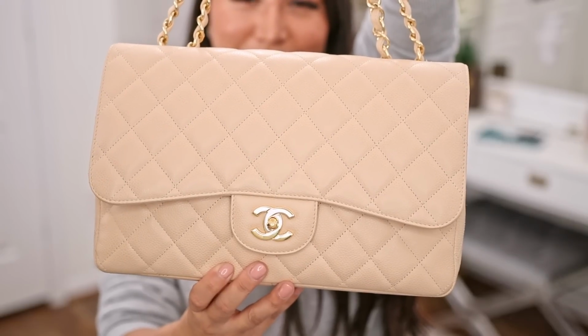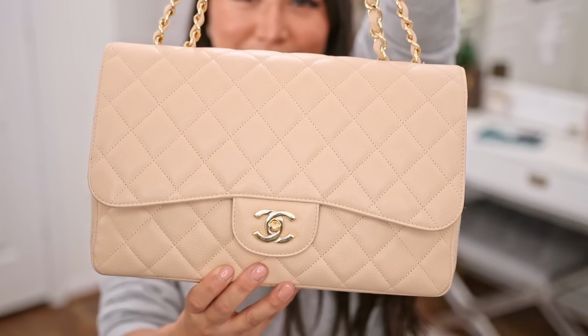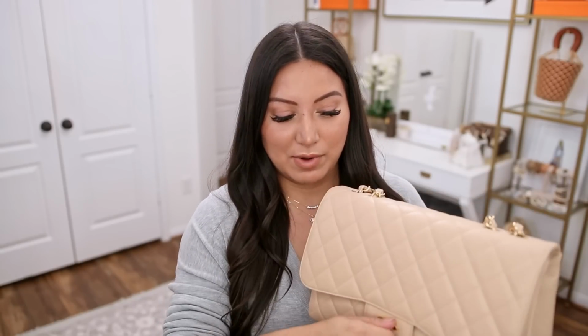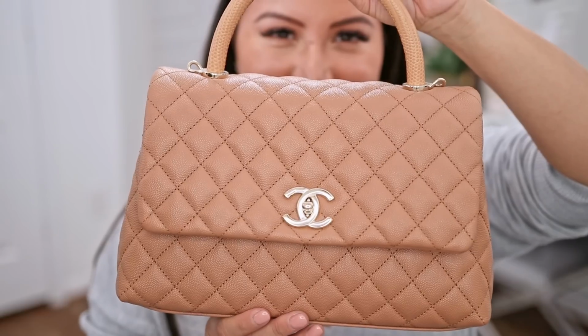This one is a prized possession for me. I hunted for this one, and I wanted something that still had its shape, was in good condition. Obviously, I wanted a classic beige color. I just love it. Next up is gonna be my Chanel Coco handle.